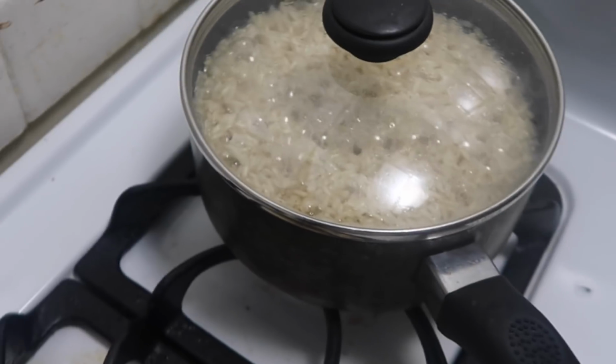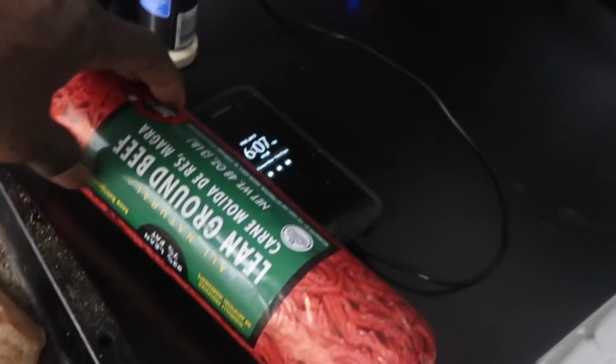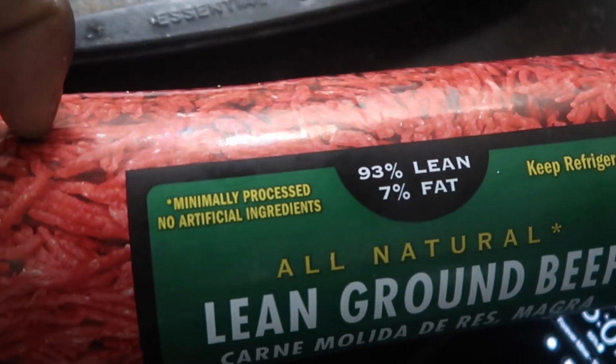But yeah, like I was saying, got my brown rice going, got the chicken right there, seasoned, about to go in the oven. Got that lean ground beef at 93.7, and all the veggies and all that stuff is in the freezer still. I usually don't cook that ahead of time. I usually just put it in the little Tupperware thing, so when you microwave it, it basically gonna steam then. And yeah, that's about it, man.